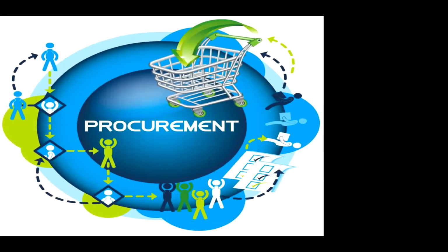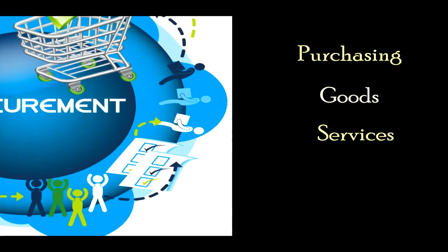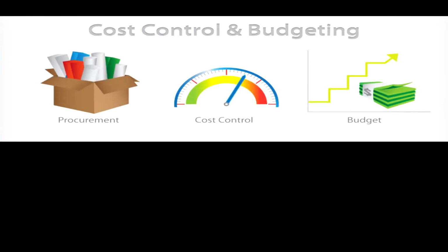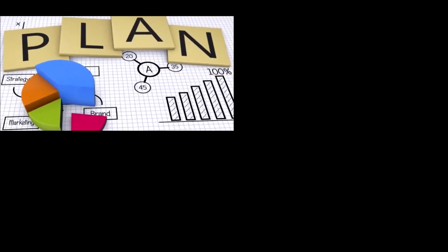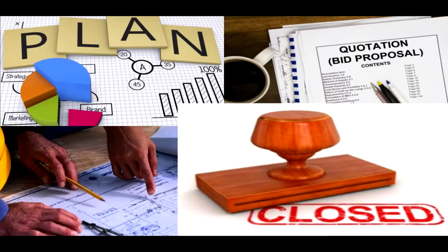Procurement management is a process necessary for purchasing goods, services, or results required from outside the project team. In other words, the objective of procurement management is creating optimum value for organizational spending. The procurement management process includes 4 main phases: plan procurement, conduct procurement, control procurement, and close procurement.